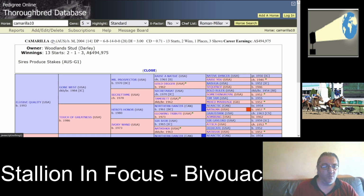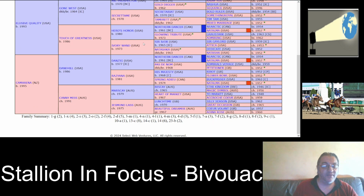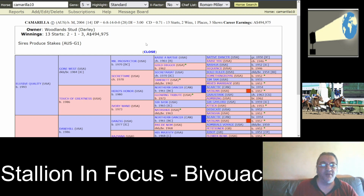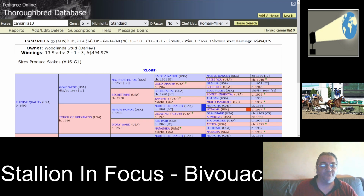Camarilla managed to win the Group 1, the Sire's Produce Stakes at 2, a fantastic effort. Group 1 winning, 2-year-old mare as the second dam of Bivouac. Things that people love to see without any shadow of a doubt.